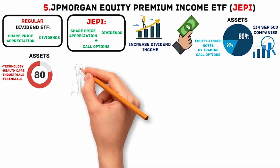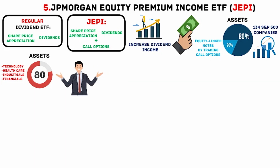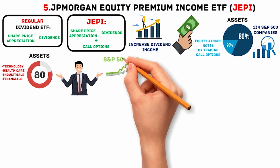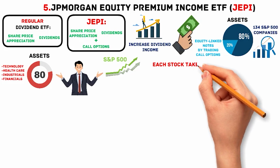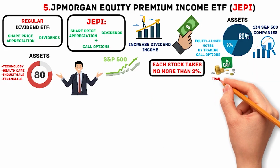Fund managers are actively managing the fund based on the market situations. Make sure the performance matches the S&P 500. Each stock takes no more than 2% of the portfolio. The rest of the fund is in trading call options.